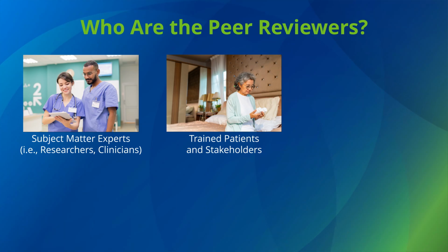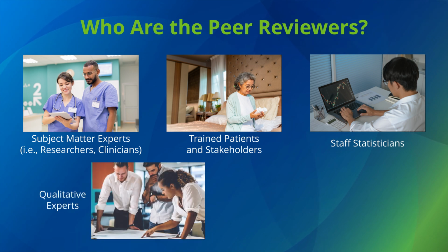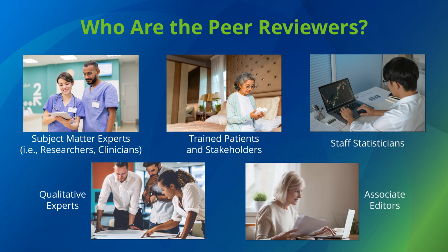If there are quantitative results, and there usually are, we have staff statisticians who review the reports, especially looking at adherence to the PCORI methodology standards. Qualitative results are also usually reviewed by a qualitative expert that we work with. The associate editors also review the report, and they may have additional comments as well.